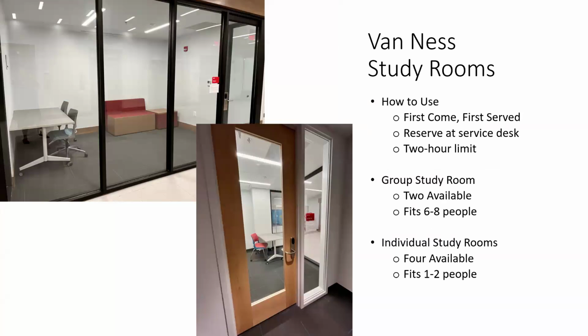We also are happy to say we have study rooms. We have a variety of study rooms spread throughout the B level in Buildings 38 and 39. These study rooms operate on a first come, first served basis. All you need to do is walk up to any of our service desks and one of our team members will sign you into the location if there is room available. These rooms can be reserved for up to 2 hours at a time, although you are welcome to stay if no one else has booked the space after you.